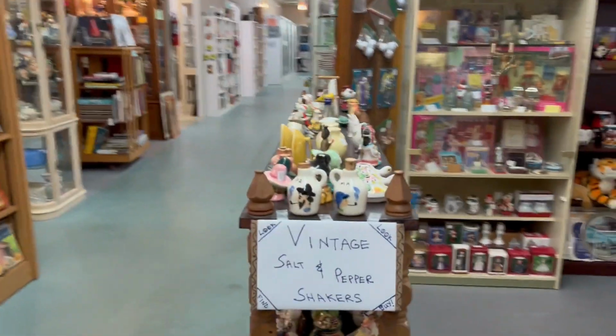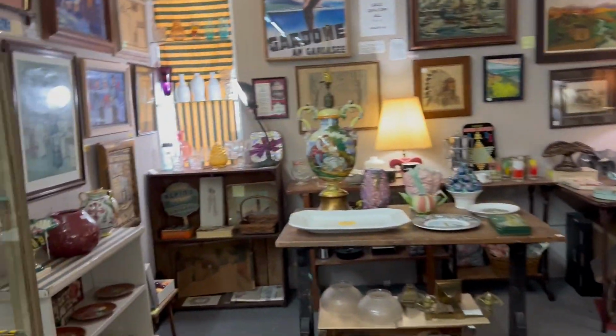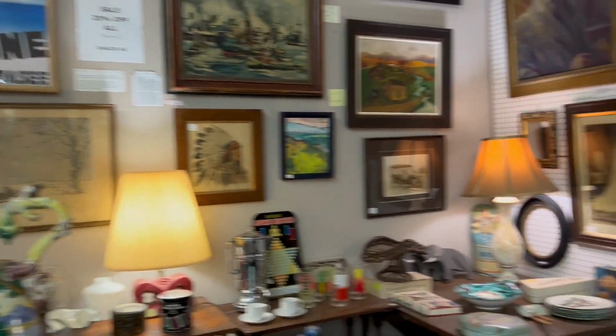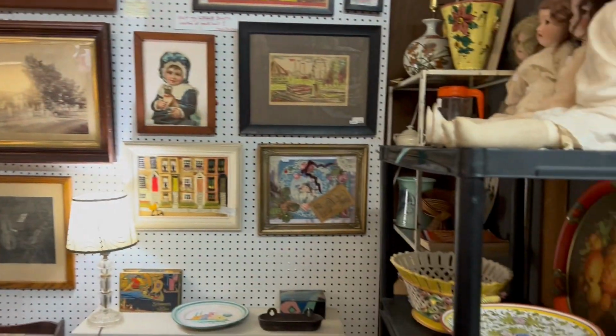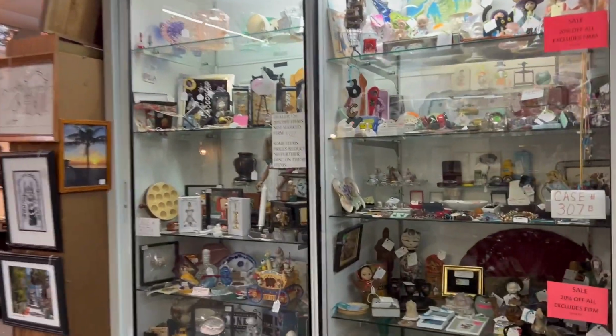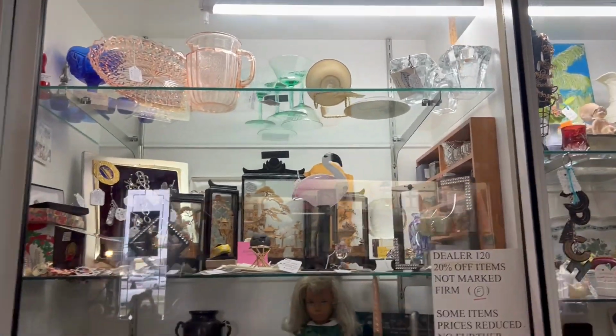Vintage salt and pepper shakers. I'm not going to photograph those. They can be pretty culturally insensitive. So we'll just leave those alone so that nobody has to have a comment, and don't offend anybody.